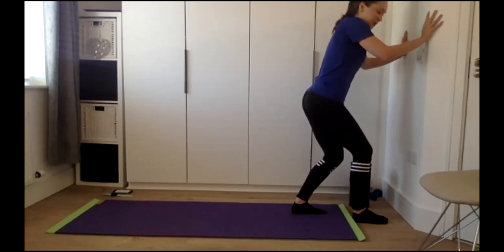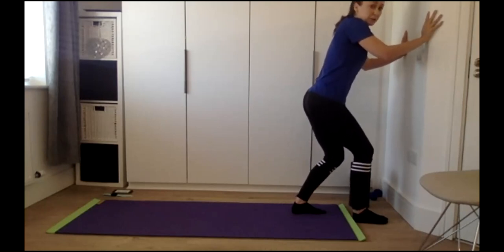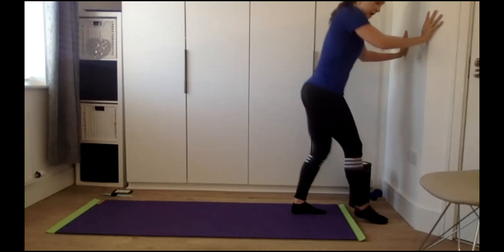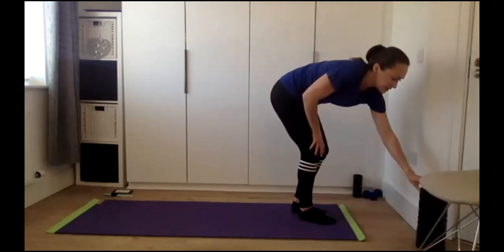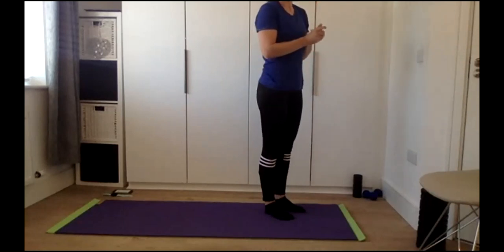Now, if you prefer to do calf stretch on the bottom step of the stairs or something, that's fine. But again, make sure you do a bent knee variation as well as the normal straight leg one. Okay. And what I would normally do after doing that, there are 2 muscle stretches or muscle flexibility stretches, if we're going to call them that.